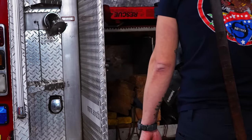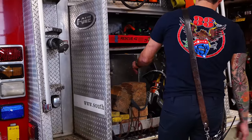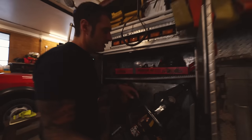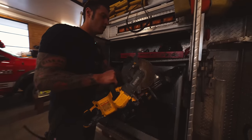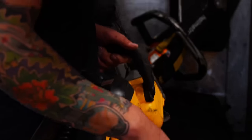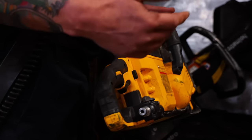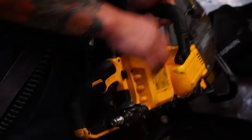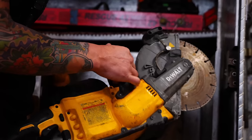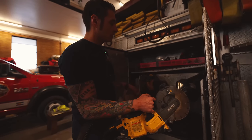A couple other cool things we have is some battery powered tools in here. We have a Hermaltro combi tool that's battery powered. We have a DeWalt Sawzall that's battery powered, as well as a small DeWalt rotary saw that we use quite a bit for cutting small locks, gates, stuff like that. Quick egress for us to get into places, and then the truck company brings in some big saws to do some real big forcible entry if we needed it. But this has been a lifesaver getting into some of our small gated communities, as well as forcing some small doors and window bars, stuff like that, that we've been able to use it on a couple cool calls.